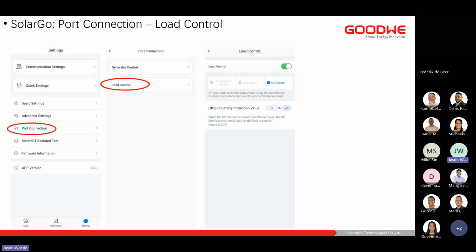So what this means is you can have additional settings done for your non-essential essential loads in theory. So if you've got some loads you want to run when your battery SOC is between 100% and 60%, you'll run X, Y, and Z, and from 60% to 30% you only want to run your lights and your internet, you can have that setting here. So your off-grid battery protection value is the amount that the interface or control part will turn off the load.